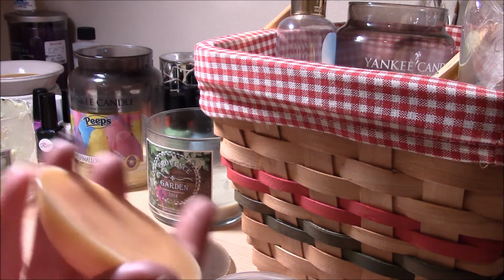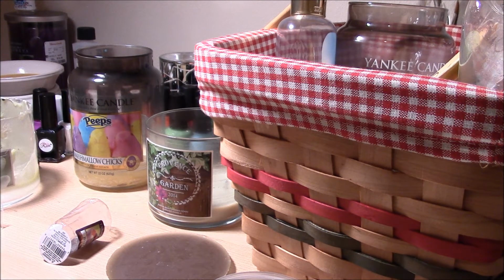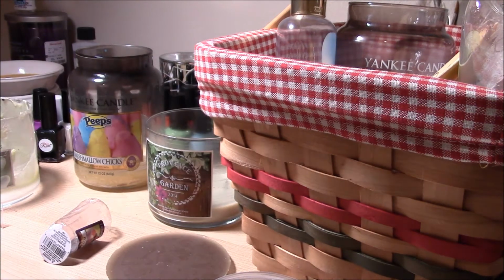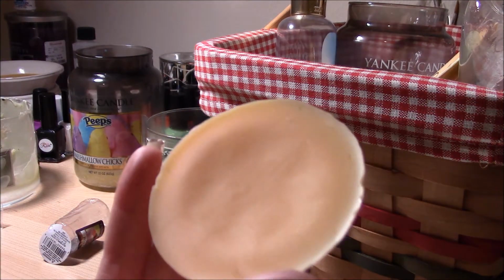This crazy one is the cream cheese frosting. Oh, cream cheese frosting with carrot cake from Rose Girls. And I can still smell it. And it's got that yummy, yummy cheesecake scent to it. You can't go wrong with this.